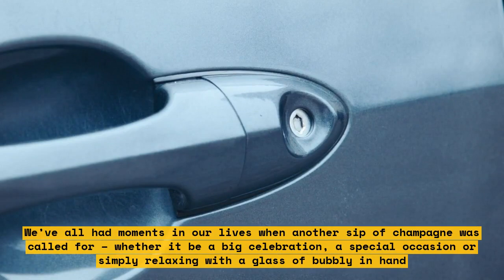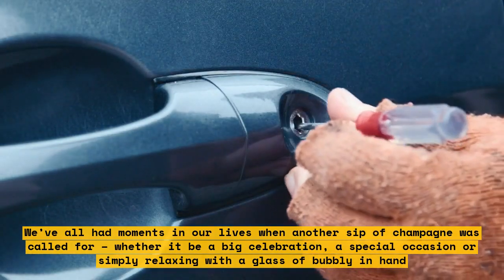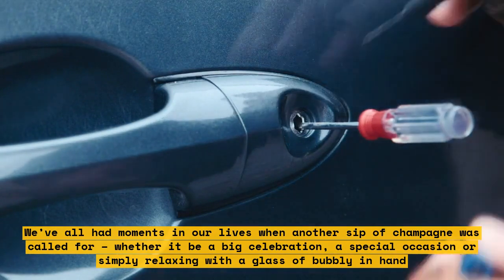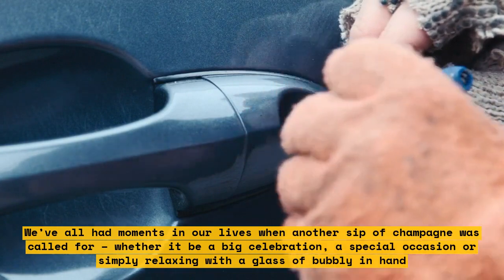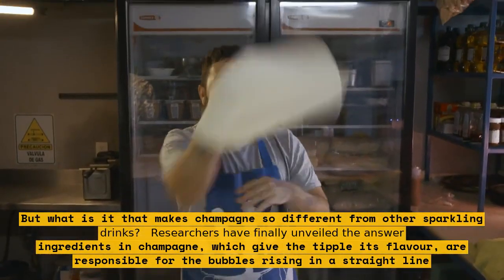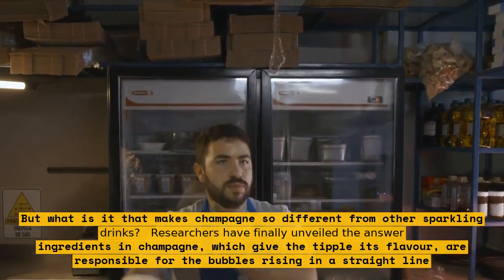We've all had moments in our lives when another sip of champagne was called for, whether it be a big celebration, a special occasion, or simply relaxing with a glass of bubbly in hand. But what is it that makes champagne so different from other sparkling drinks? Researchers have finally unveiled the answer.